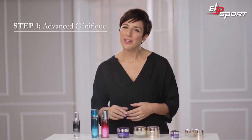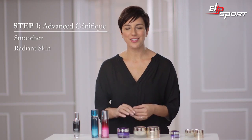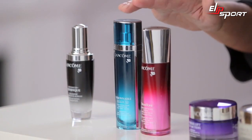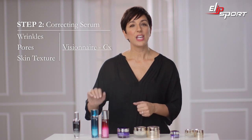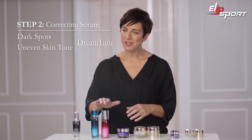Advanced Genifique is the perfect step after cleansing for smoother, radiant skin for all ages, all skin types, and all ethnicities. After Advanced Genifique, your next step is a correcting serum. They help target the things you wish to change in your skin. If you want to correct wrinkles, pores, and skin texture, use Visionaire CX. If you want a serum that corrects dark spots or uneven skin tone, choose Dream Tone.